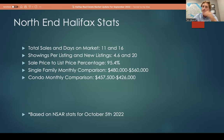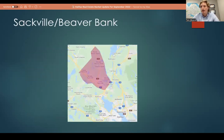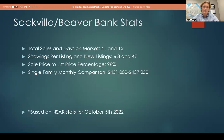There's a new build condo going up there, one of the very few, called Agricola West. You can Google that. I'll show it. I was in there this past weekend. Pretty great spot, very close to everything you really want. North End is going to be your cheapest neighborhood if you're looking to live on the peninsula of Halifax, compared to downtown, South End, West End. And you can get those houses at a pretty low price, 500-ish thousand for a standalone home in the North End. That's pretty good.